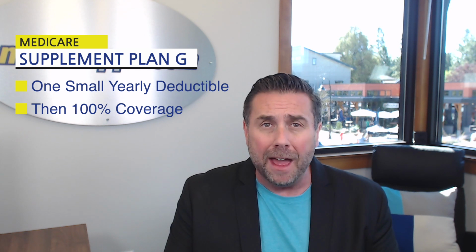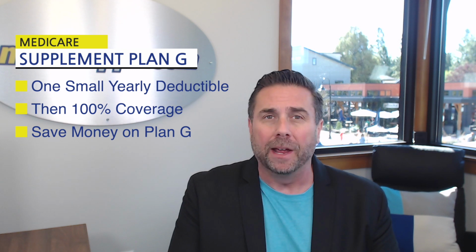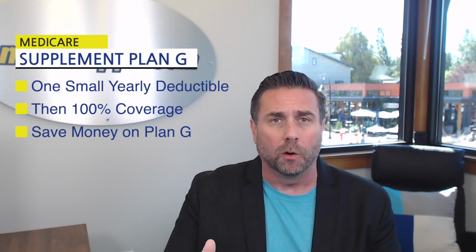the fact that it's only got one out-of-pocket expense. After that, you get 100% coverage for the rest of the year. Now, for years, Medicare Supplement Plan F was just like that, except it had no out-of-pocket expenses. It was just 100% coverage. That became as expensive as it sounds, however, and Medicare removed that plan for all new people coming to Medicare on January 1st of 2020 or beyond.